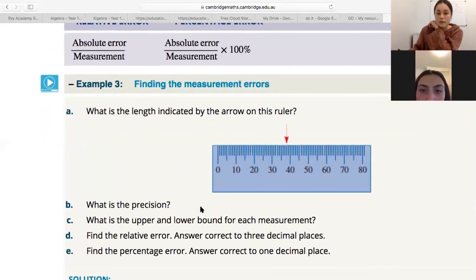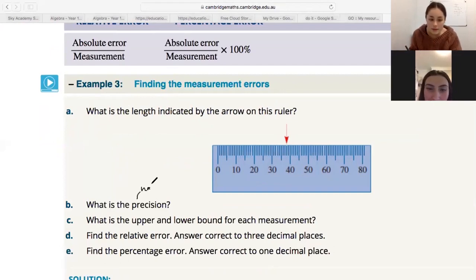And do you remember precision? I still can't say that word, but it's just the absolute error, which is half the smallest unit of measurement. I think that is on your reference sheet though.